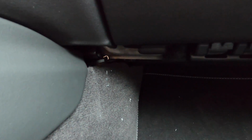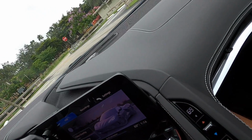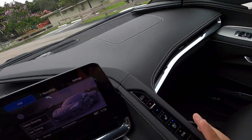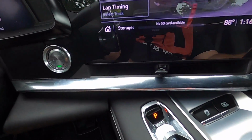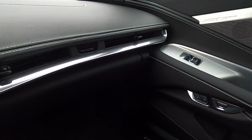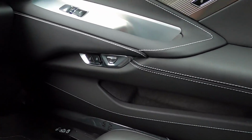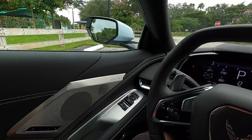I don't know if you guys can see that. It kind of opens up. Let me see if I can open it up. Yeah, so it's just a cover there. And along with the air vents here, you also have one of these very skinny air vents under the infotainment display. You have two more for the passenger, and the same controls over there, as well as memory settings, two-person memory for the driver and the passenger.